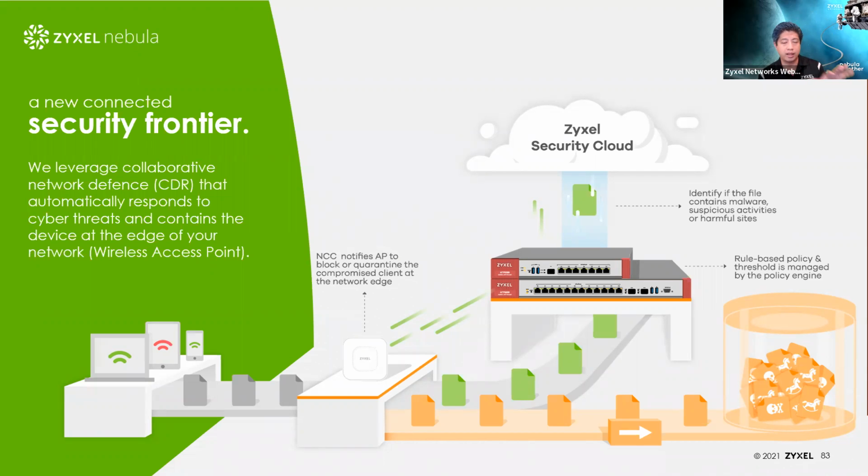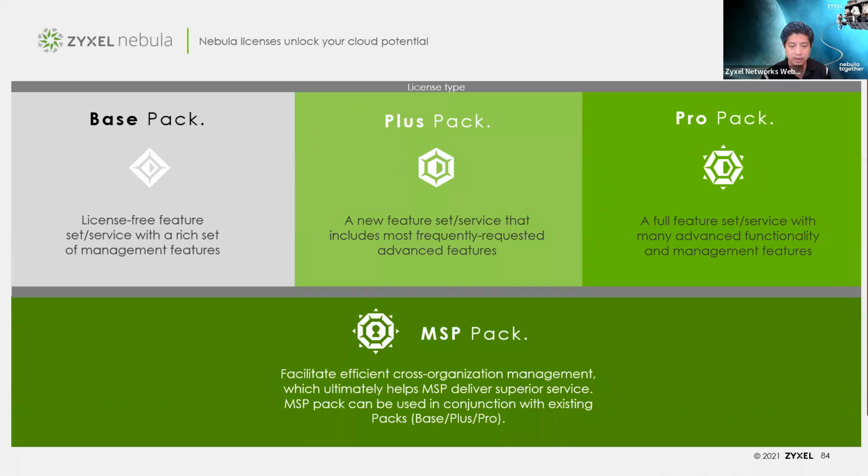So this is one way to help mitigate those kinds of threats. And like I mentioned, we have a base pack, a plus pack, a pro pack, and an MSP pack that can be applied to any of these. So it's all about management.